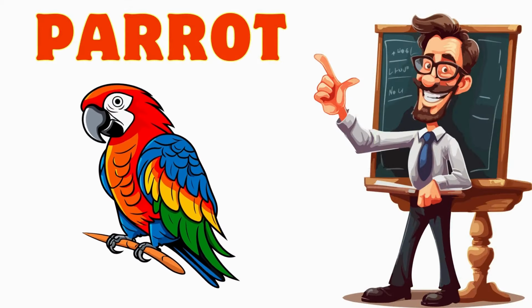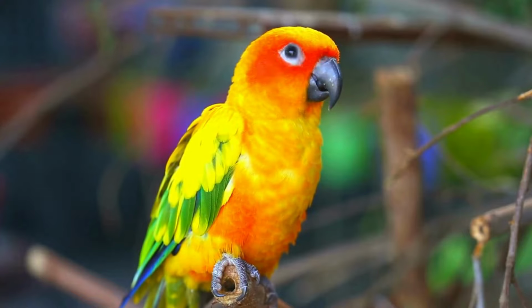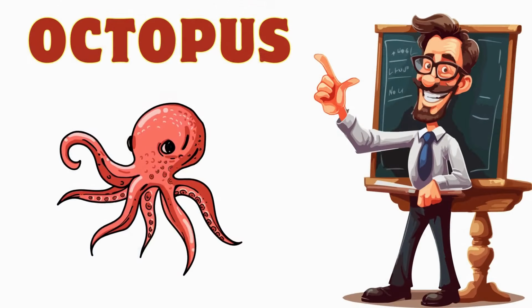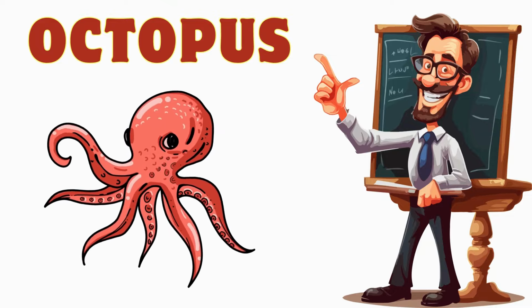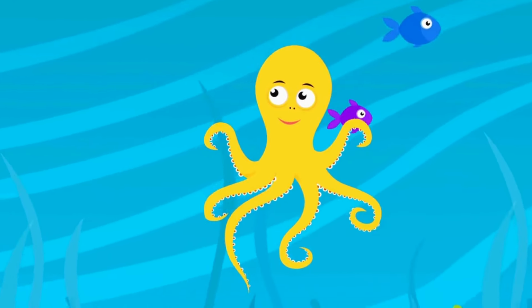Parrot. Squawking into 19th place, parrots are colorful birds that can mimic human speech. They live in tropical areas and have strong, curved beaks. Octopus. Swimming into our final spot, the octopus is a sea creature with 8 arms. They are very intelligent and can change color to blend into their surroundings.